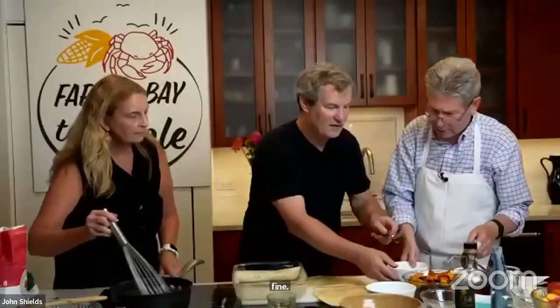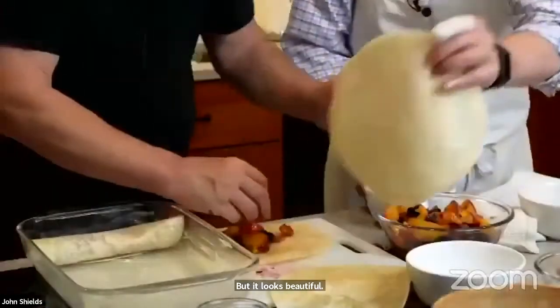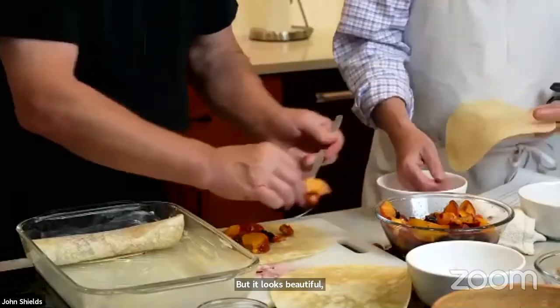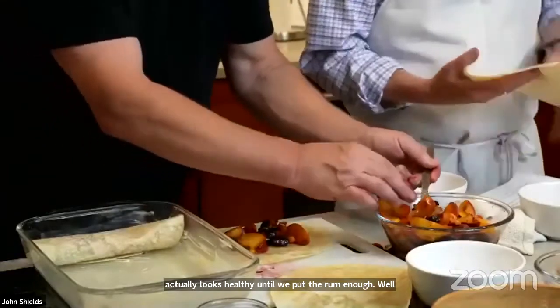Sure. While you're doing that one, I'll moisten the other thing here. Okay, it looks beautiful. It actually looks healthy until we put the rum in the brown. Well, yeah, but hey, it starts off really good. It does. And then from there it goes.